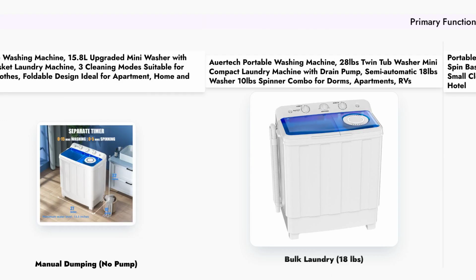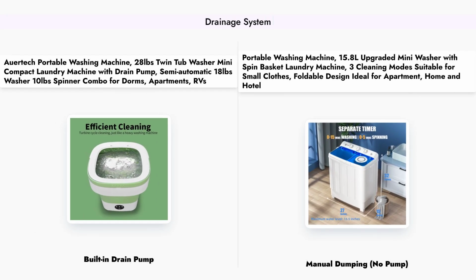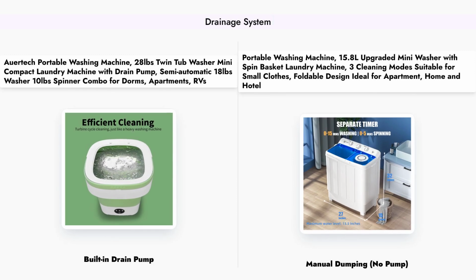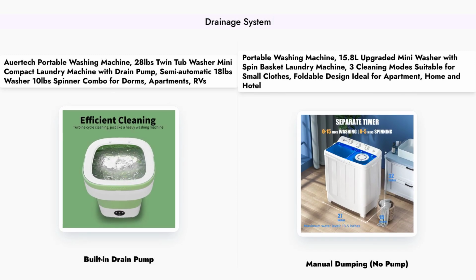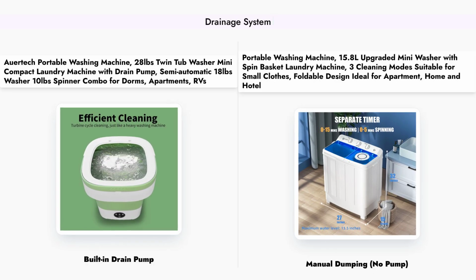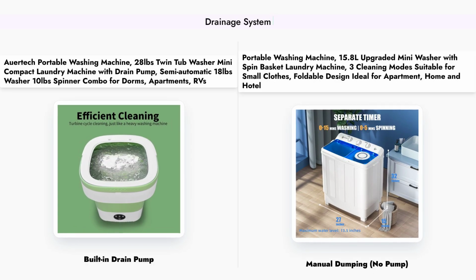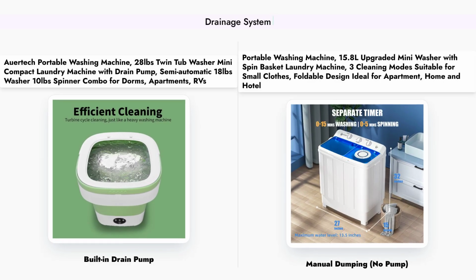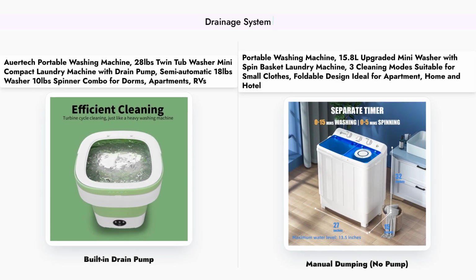use. When it comes to drainage, the Auertech features a built-in drain pump, allowing for easy and flexible drainage into sinks or drains. On the other hand, the Ubila requires manual drainage, which can be cumbersome, as it involves lifting or tilting the unit to empty it. This makes the Auertech more user-friendly in terms of water management.